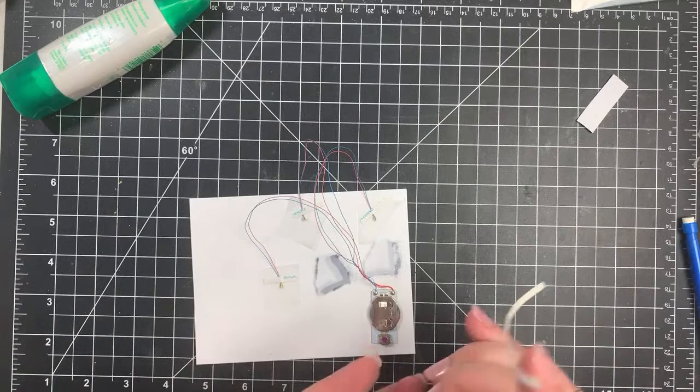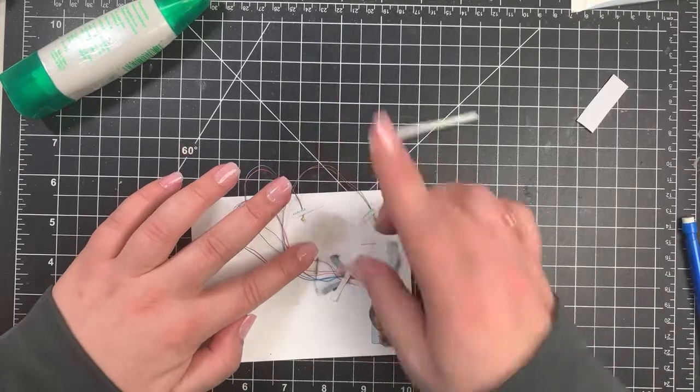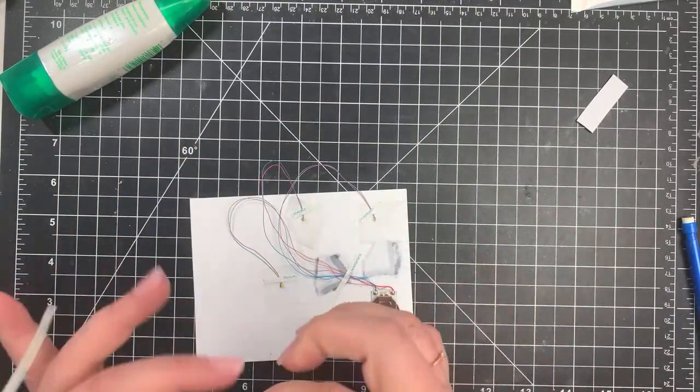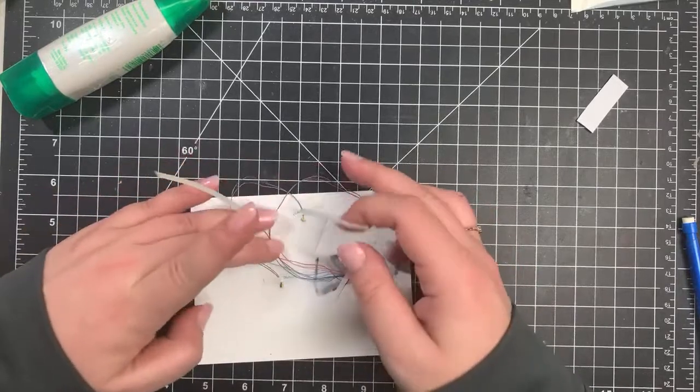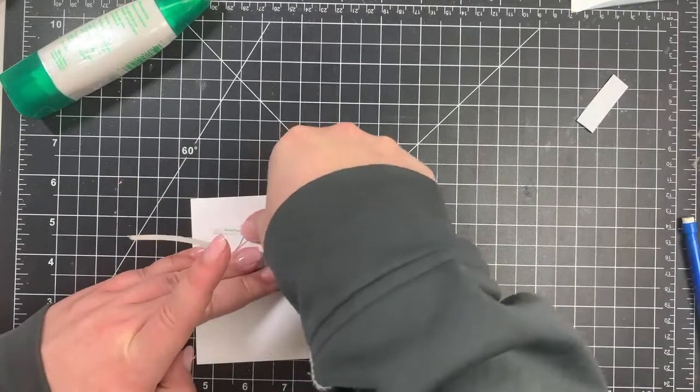All right, so I have my little lights taped down where I need them to go, and then I'm just going to tape these down so they don't get in my way. I told you these are really easy to work with because you can pretty much just squish them wherever you want them to go.